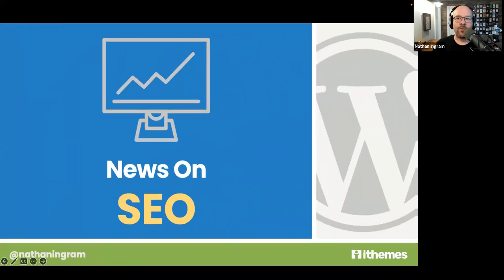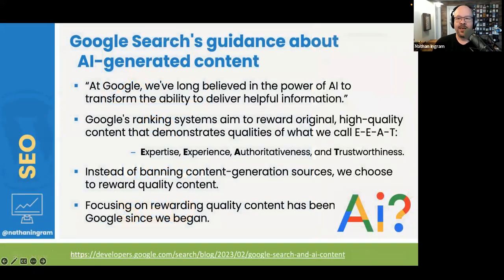Let's talk a bit about SEO, shall we? We've been talking a lot about AI here on iThemes Training. And the pushback has always been, well, you're not supposed to use any sort of automated AI processes to generate content for your website. And Google has now clarified that this isn't exactly true. Google says, we've long believed in the power of AI to transform the ability to deliver helpful information. Google's ranking systems aim to reward original, high-quality content that demonstrates the qualities of what we call EAT, which is experience, expertise, authoritativeness, and trustworthiness. In other words, it's good content, right? So instead of banning content generation sources, we choose to reward high-quality content.